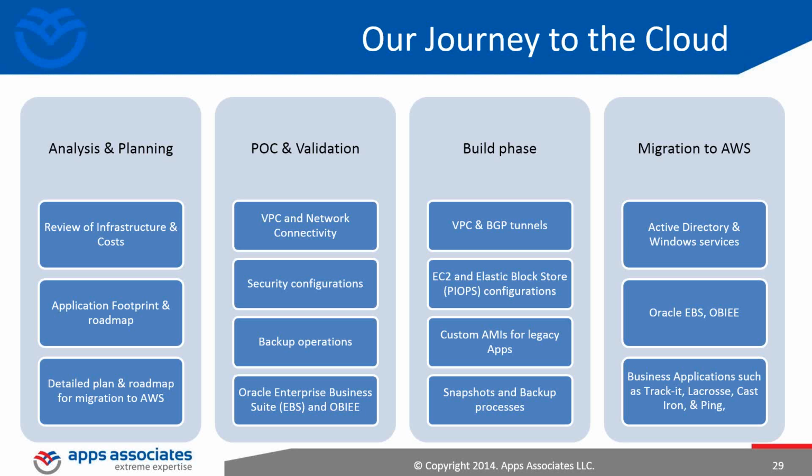And then we finally implemented our cloud backup instances. We started using Snapshot, and we also got rid of our on-premise tape storage and started pushing all our backups to S3 storage. And then the final part was we looked at our Windows services. We migrated a domain controller up to the cloud, and we started moving all our Windows services up there. Not all of them, we determined, made sense for Amazon. For instance, our on-premise Exchange environment, we decided to move to Office 365. We moved our production Oracle EBS up there, and then we rolled up the rest of our applications.